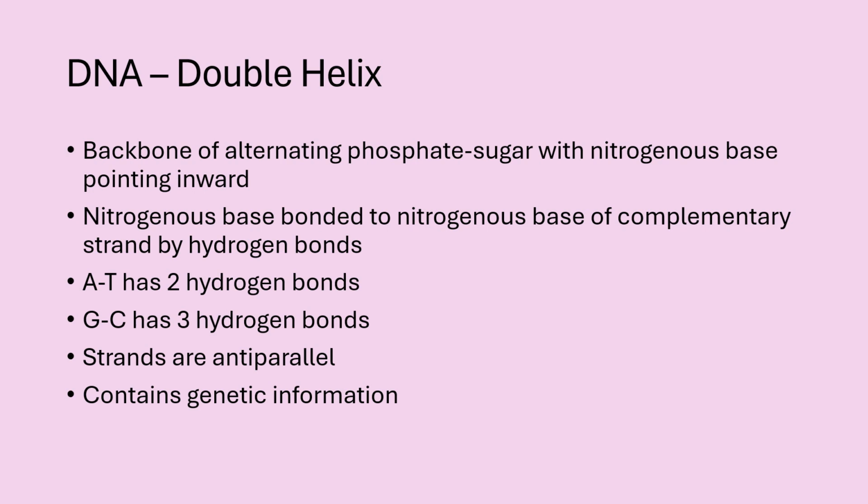So this DNA, finding out that it was a double helix was a huge, huge thing. The way to set up what you would refer to as the backbone, it's kind of like if you visualize a ladder, it would be the sides of the ladder that you hang on to as you're climbing onto it. That's going to be alternating phosphate, sugar, phosphate, sugar, phosphate, sugar. The nitrogen bases are going to be pointing inward. And because it's a double strand, the nitrogenous base from one strand is going to hydrogen bond to the complementary nitrogenous base on the second opposing strand.